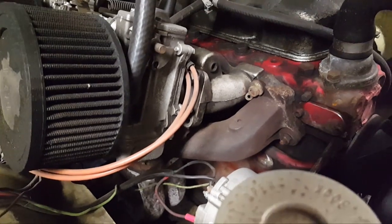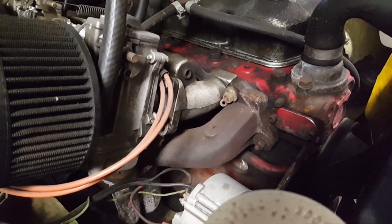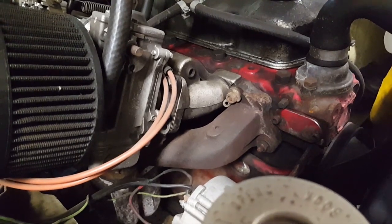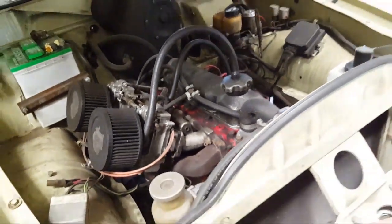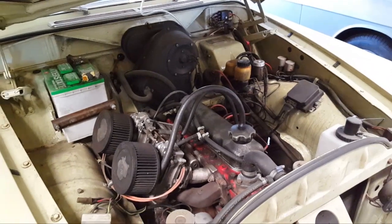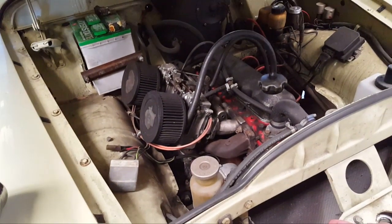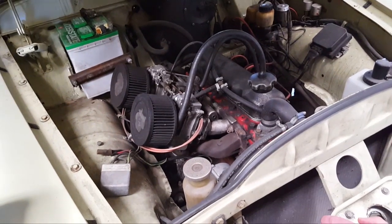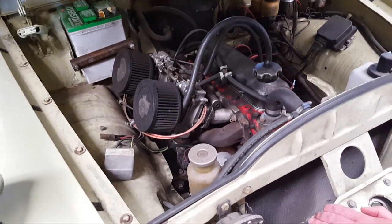Now, I didn't realize that. What does that tell you? The fuel injected head was, I think, a higher compression on the B20. There's two options: the B20F and the B20E, and one was a low compression, the other was a high compression. It just depends what year this head came off of.